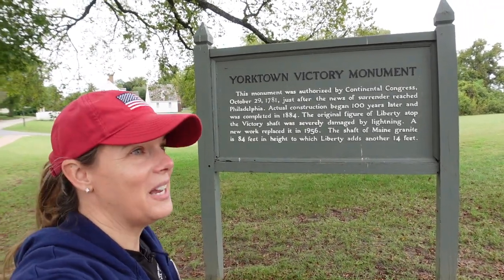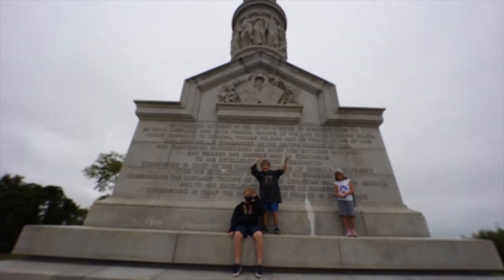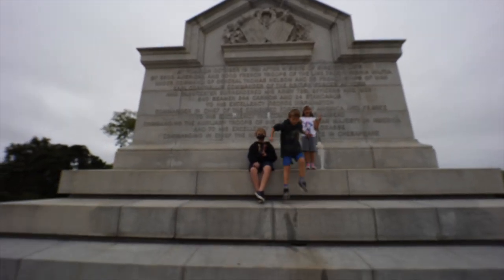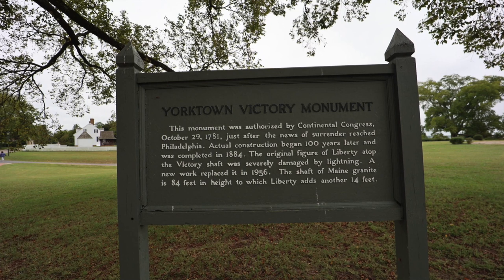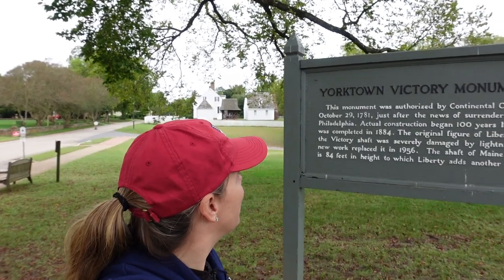A small distance away from the National Park Service Visitor Center is the Yorktown Victory Monument. Of course, they want to commemorate their victory. Not long after the victory, about 10 days later, they authorize a monument to be built to commemorate it. Construction began 100 years later and was completed in 1884. So after the government gets established and money gets found, it gets built 100 years later.